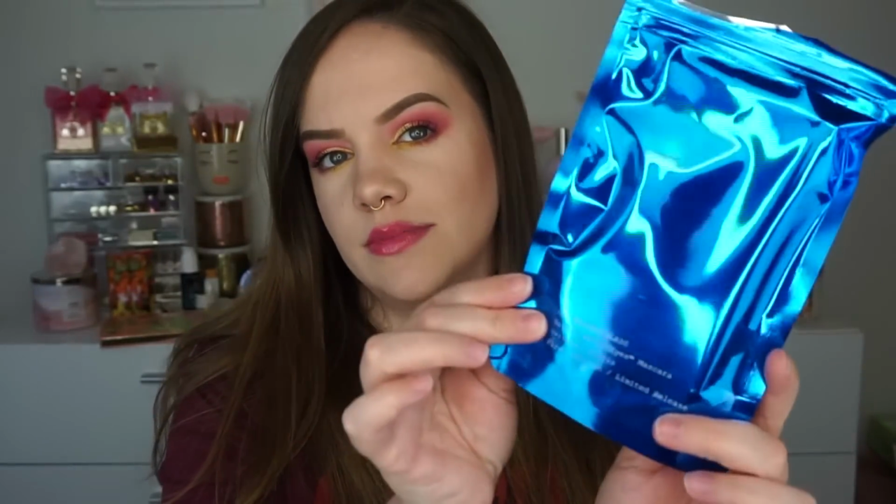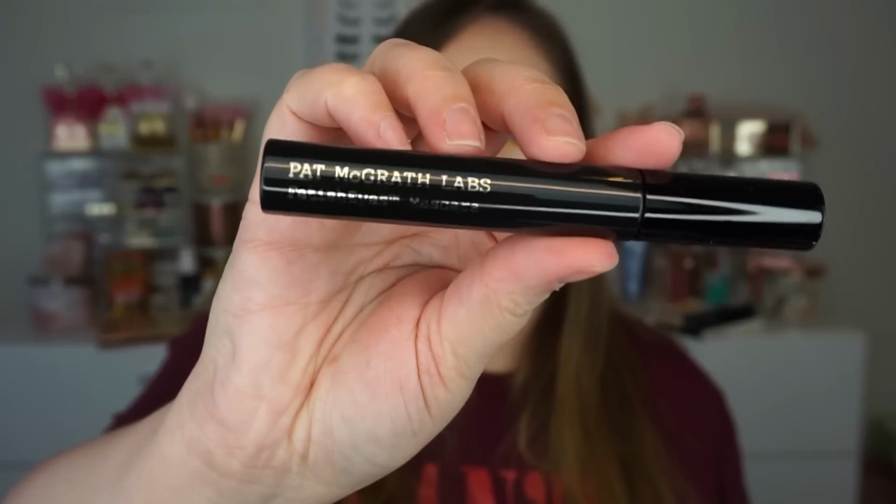I got a product from McGrath. This is the Fetish Eyes Mascara. It comes in this little package. I'm not gonna open it because I have so many mascaras. I didn't open the Kat Von D one either. I just have too many to open one right now. I've heard really good things. She is an expensive one. I think this one's like $28, $29.